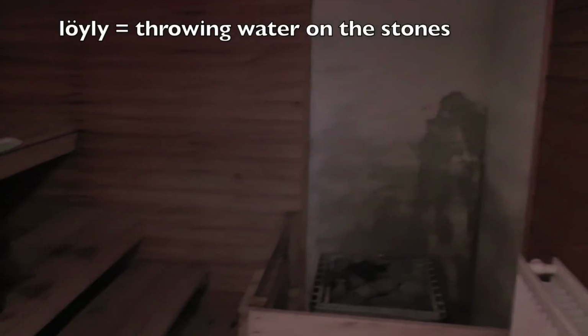If you want to have it extra hot in the sauna, you need this. This is called in Finnish löyly. And you do this. Oh, I can do it again. As you can see, then the steam comes and it gets much hotter. Your skin will get much smoother.